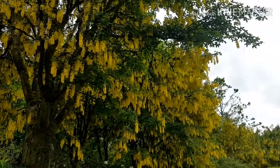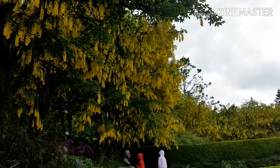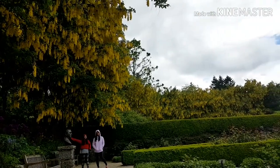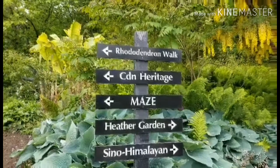We are entering the so-called laburnum walk area. This tree is very beautiful, so gorgeous. The colors are so bright and it's really really cool.